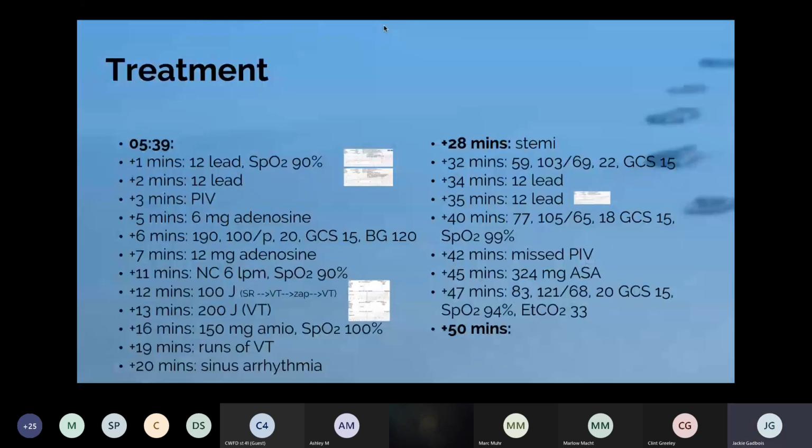An IV was placed, and he was given 6 milligrams of adenosine at 5 minutes. Repeat vital signs largely matched the first ones obtained. After the 6 milligrams of adenosine, they continued with 12 milligrams of adenosine, with no significant change. They placed him on nasal cannula oxygen at 6 liters for his borderline hypoxia. And at 12 minutes, since there wasn't any significant change, he stayed in his SVT.